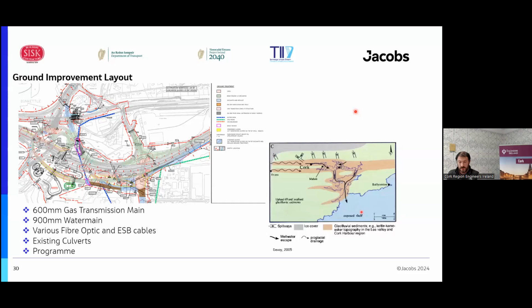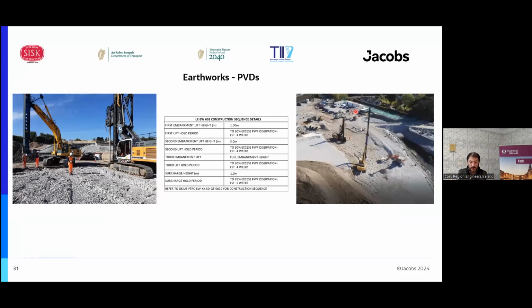And then we also had to be cognizant of program at all times. So the green areas there are where we used vertical drainage. The PVDs, or vertical drainage or wick drains, as people often call them, require a lot of time to build the embankment in layers. We built in 1.5 meter layers, monitored the pore water pressure from the piezometers, and then went to the next lift. But the problem we had with the installation was that all the previous infrastructure that had been put in had used large boulders and varying materials.